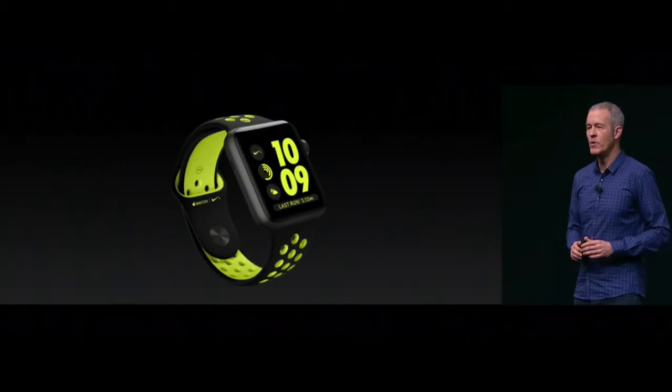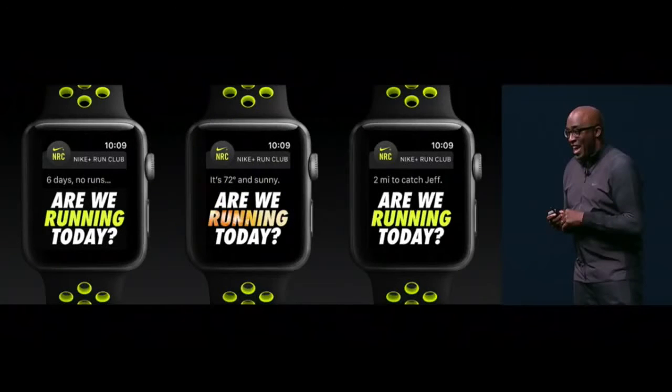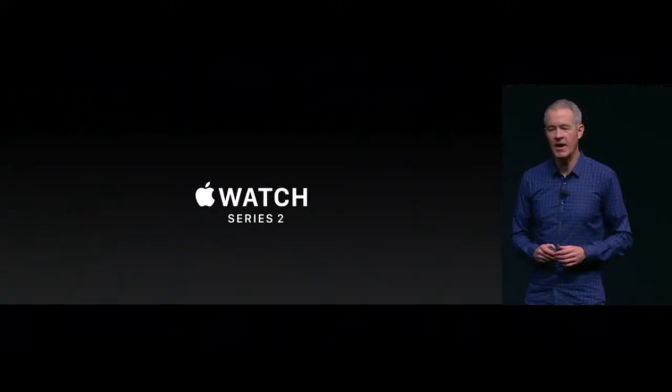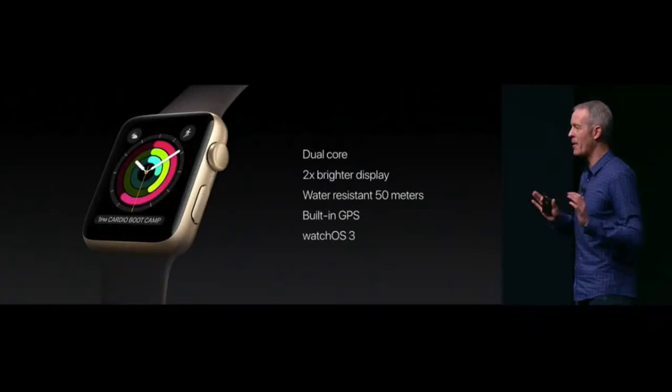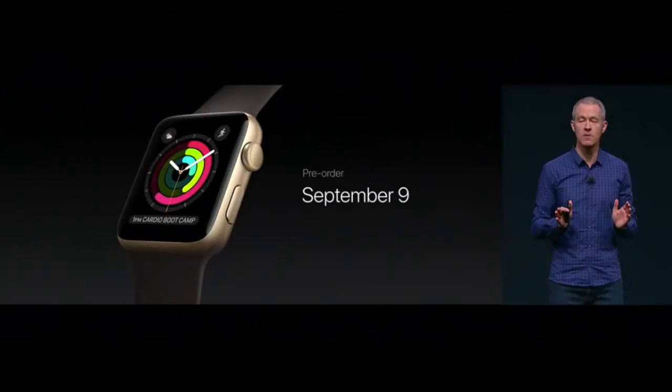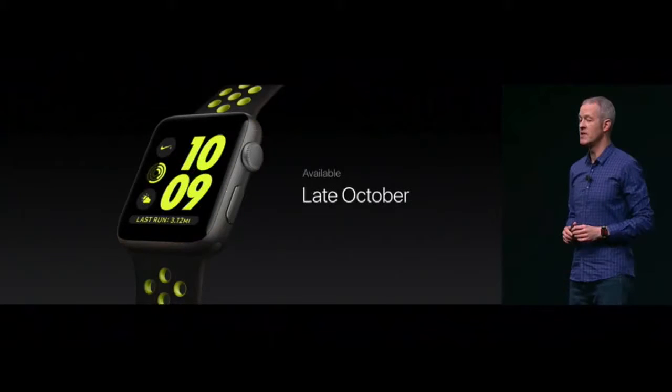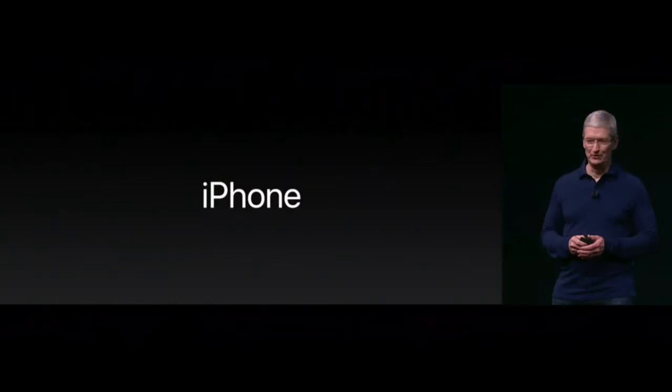And in general, the Apple Watch, not a huge upgrade, but my favorite thing has to be the water resistance. I hate having to take it off, going to a jacuzzi, a pool. Now you're going to be able to track all of your activity in the water. So a nice update. It's going to start at $369 and it's going to be available to pre-order on the 9th and shipping later this month on the 16th.